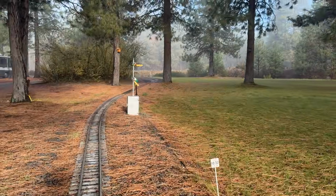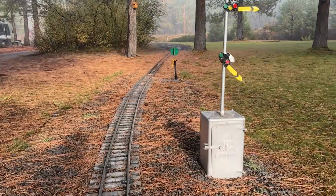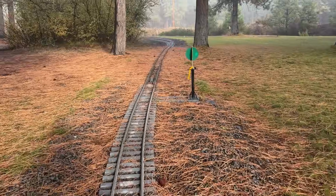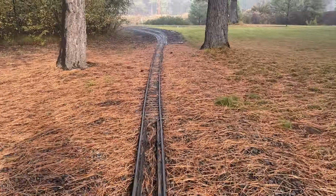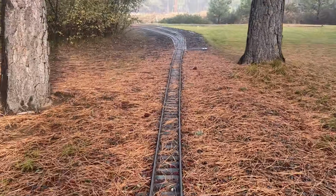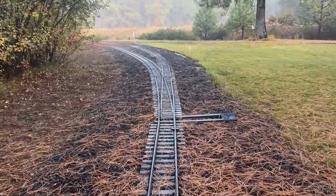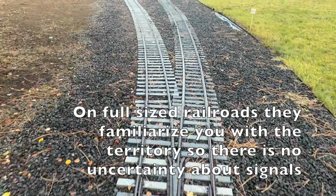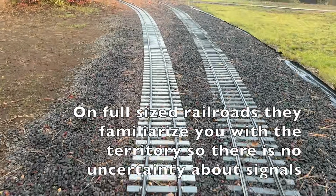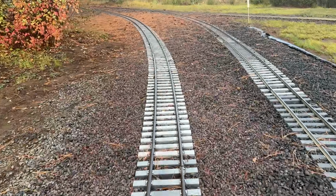I guess that's a lunar on the diverging route. I'm not quite sure. The main used to be the straight route, and the diverging route is where we're headed here. So I think that is correct, the way I read that. I see somebody on the line here, so I have to make room for them.